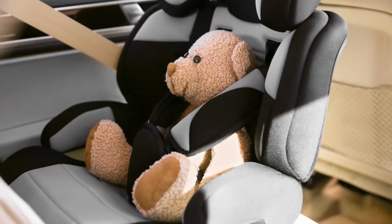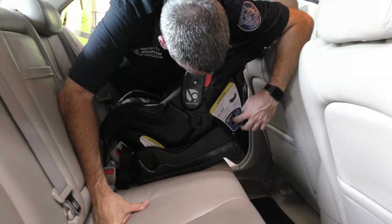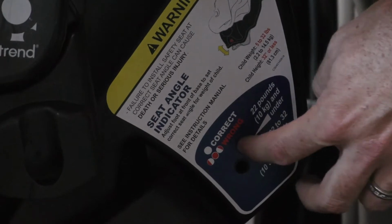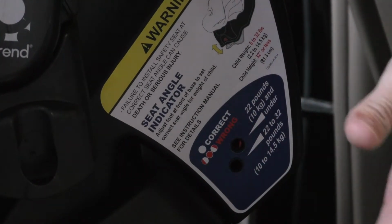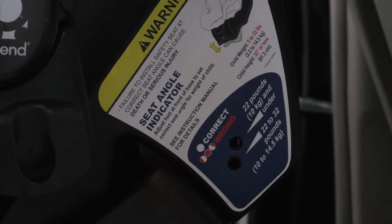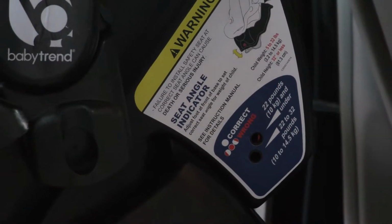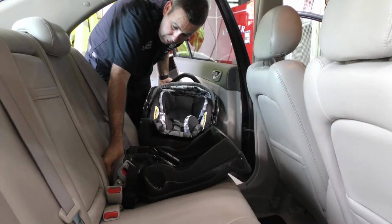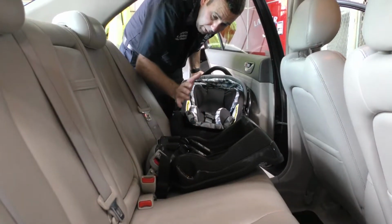If you can see on here, if the red in the middle is showing, then it's going to be incorrect. And this one actually has very little red showing, but it's in there. The angle on it is going to be fine. If you had to adjust that, you would have to take the seat out, take the base out, and there is an angle adjuster on the bottom of this seat. You just simply turn it and it would bring the angle down, or you could take it out and it would bring the angle up.